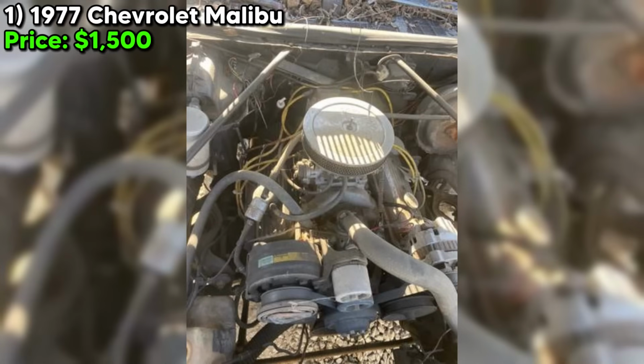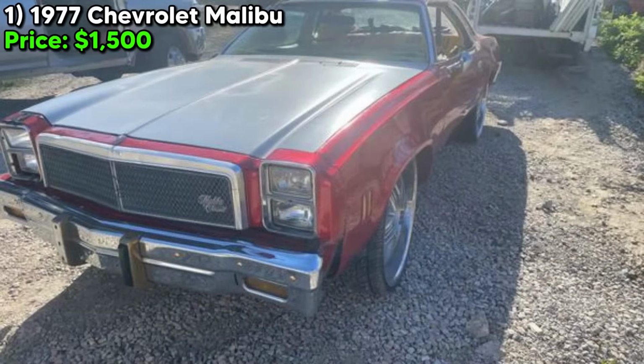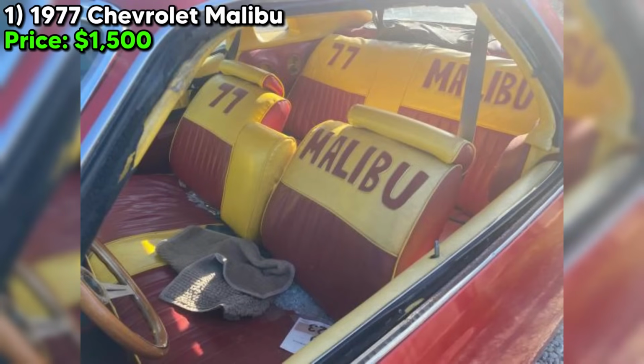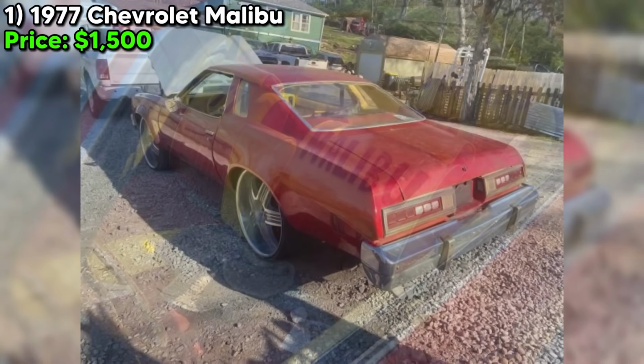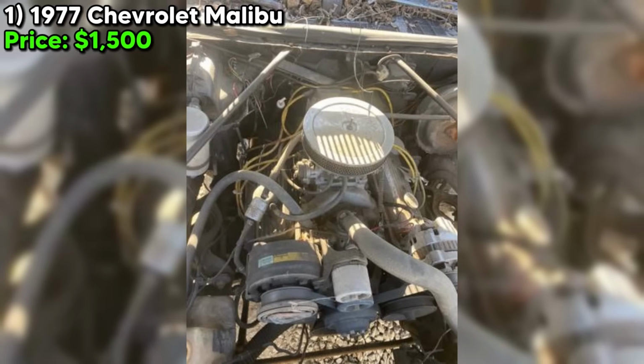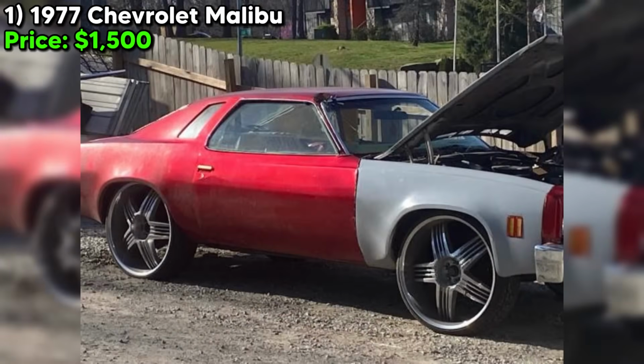In summary, the Malibu listed on Craigslist for $1,500 presents an opportunity for a classic car restoration project. However, potential buyers should carefully weigh the challenges associated with the car's current condition and missing title. Conducting thorough research and inspecting the vehicle in person are essential steps before committing to this project. With the right approach and resources, this Malibu could be transformed into a stunning example of classic American automotive engineering.